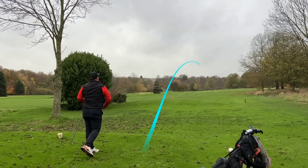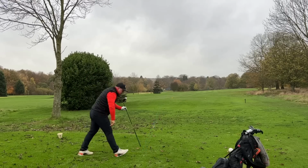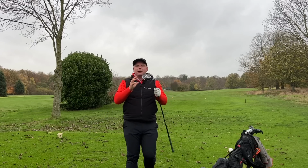You see, that's just launched lower again. It's not a bad line, it's going to be in the fairway, but that's one thing I did find when I was in the studio. The mishits weren't quite matching up to that of the Stealth.